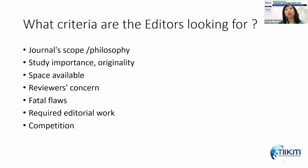Of course, if there are two manuscripts written on the same topic, there's a competition, and the editor will definitely select the one that is written better. So that's very important: when you submit, you have to make sure that it is as error-free as possible. Of course, we are human, there will be some errors, so it cannot be error-free, but try to prepare it as well as possible.